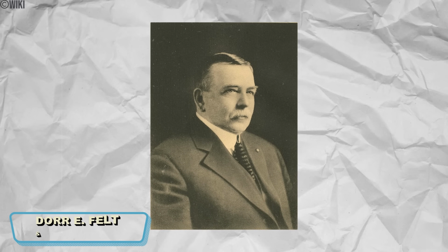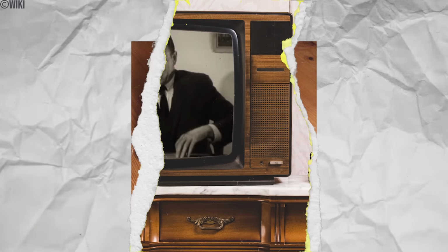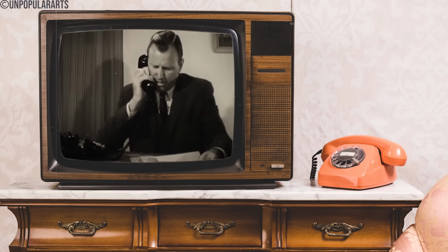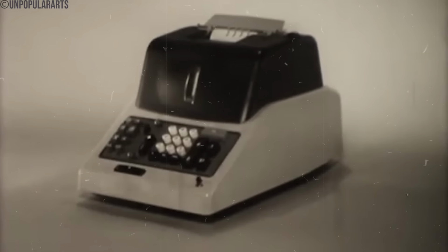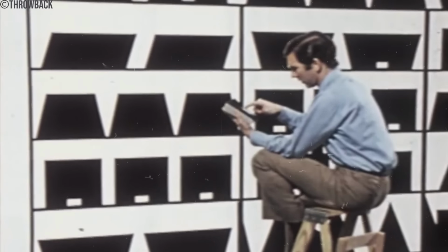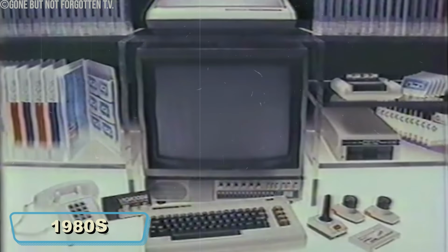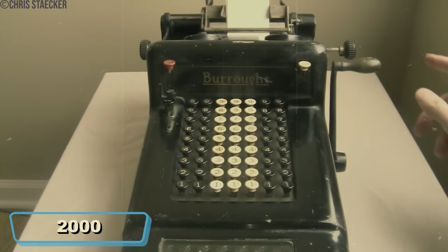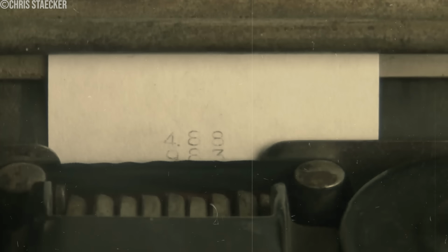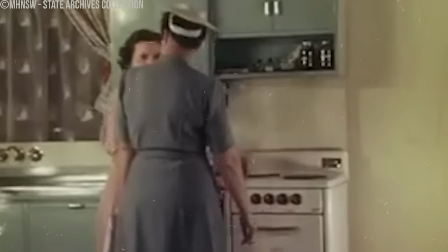Inventors like Dorr E. Felt and Burroughs brought adding machines to the masses in the late 1800s, making manual calculation errors a thing of the past. However, the once ubiquitous adding machine became obsolete as electronic calculators arrived in the 1970s and personal computers became widespread in the 80s. By 2000, these clunky but reliable machines had vanished from office settings, replaced by faster, more efficient technology. Now let's make our way to the kitchen and check things out.